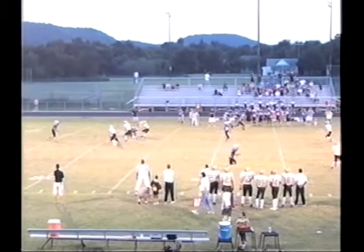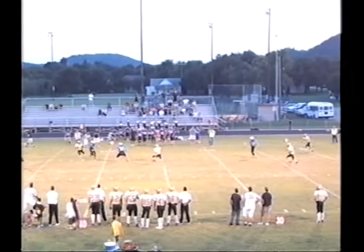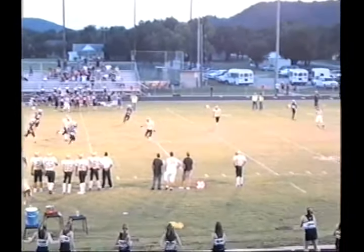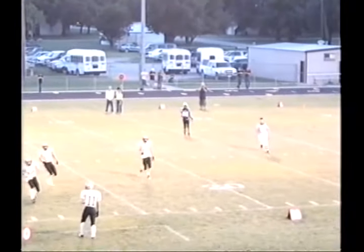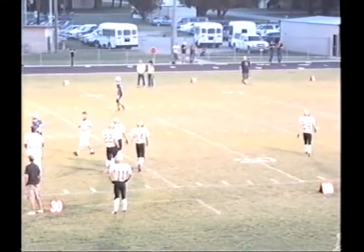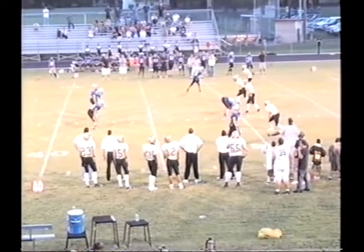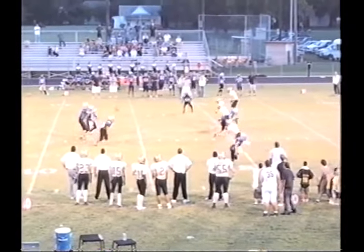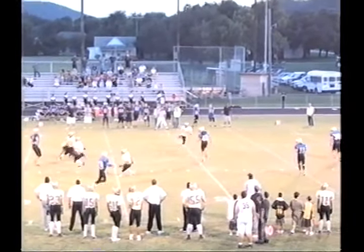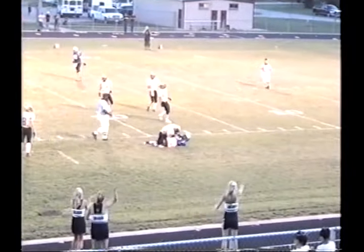There's a snap, ball back to Mills, quick pass and there's caught, number 3, Taylor Gentry all the way up to the 30-yard line, and lots of yardage back. There's the snap. Mills, number 3 again. Taylor Gentry.